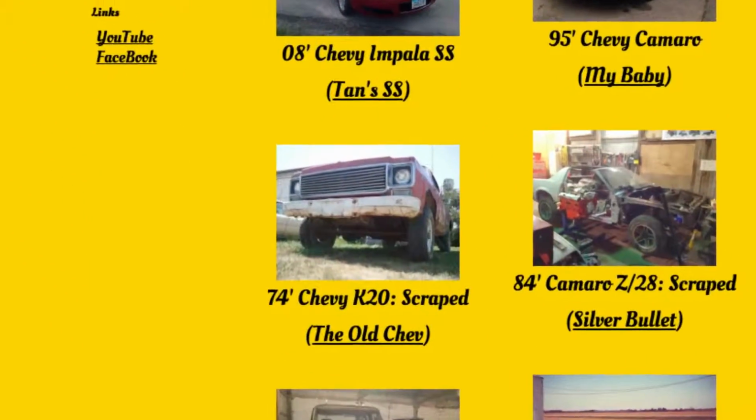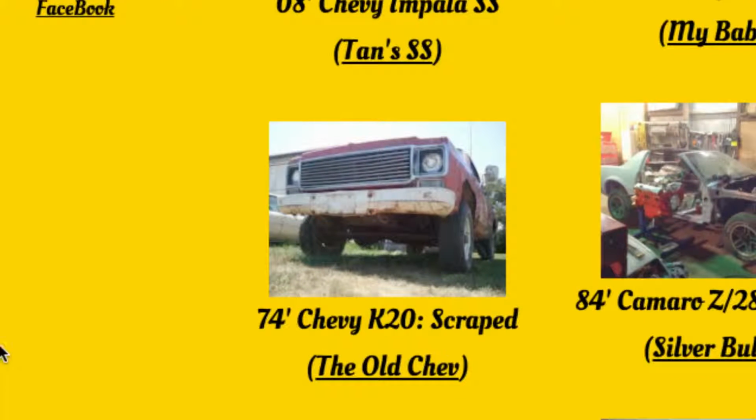Go to the second line here. As you guys can tell, this 74 Chevy K10 was scrapped. This was the first thing on the channel that pretty much made the channel what it is. It was me restoring, or working on restoring, this 74 Chevy K10. It wasn't a 74. It was a 77. That needs to be changed to 77.